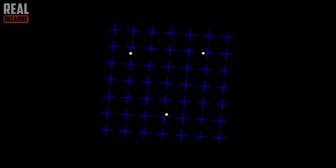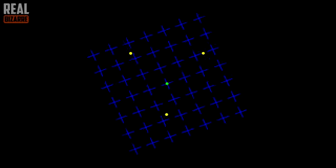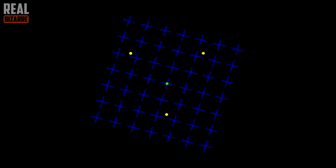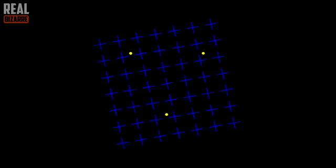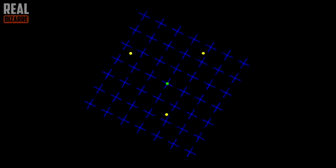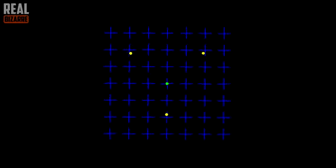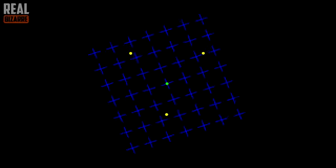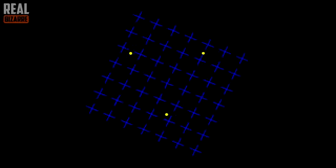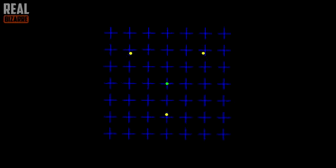Next, we have blue rotating crosses and 3 yellow dots. Now, look at the flashing green dot in the middle for a few seconds. You will notice how those yellow dots occasionally disappear. In truth, they're still there. It's just when objects remain in place and they're surrounded by constantly changing figures, they disappear from our consciousness. This interesting phenomenon is known as Troxler's fading.